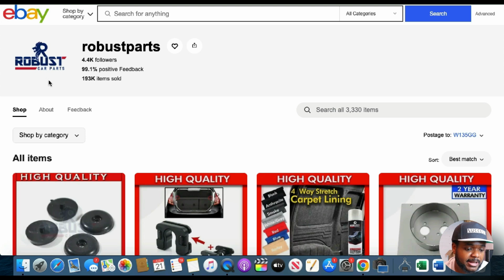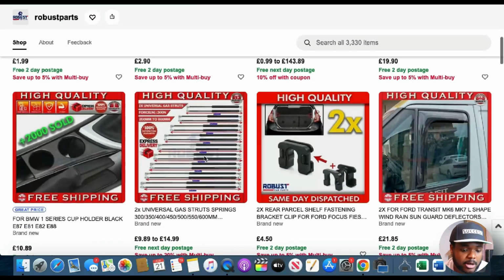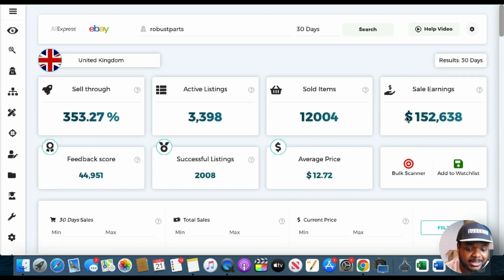As you can tell from their logo right there, it says Robust and then it says car parts, and they've got a variety of different car parts and accessories that they're currently selling at the moment. And if we go over to Zik Analytics, we can see that in the last 30 days, they were able to generate over $152,000.